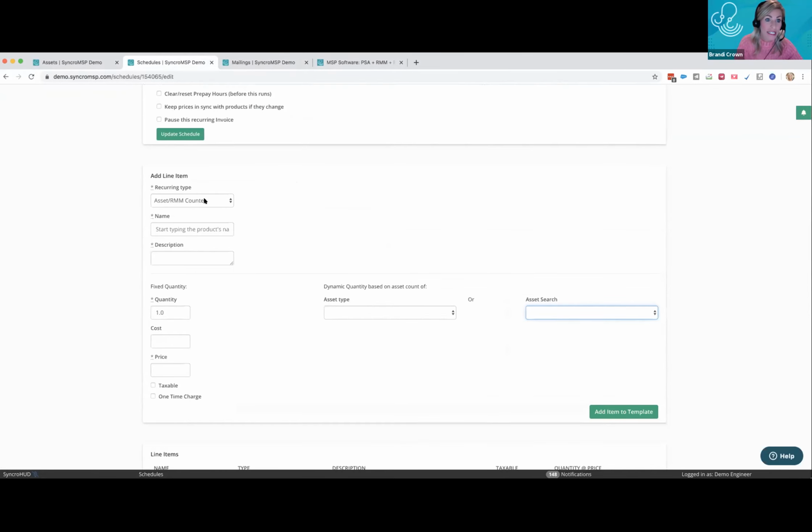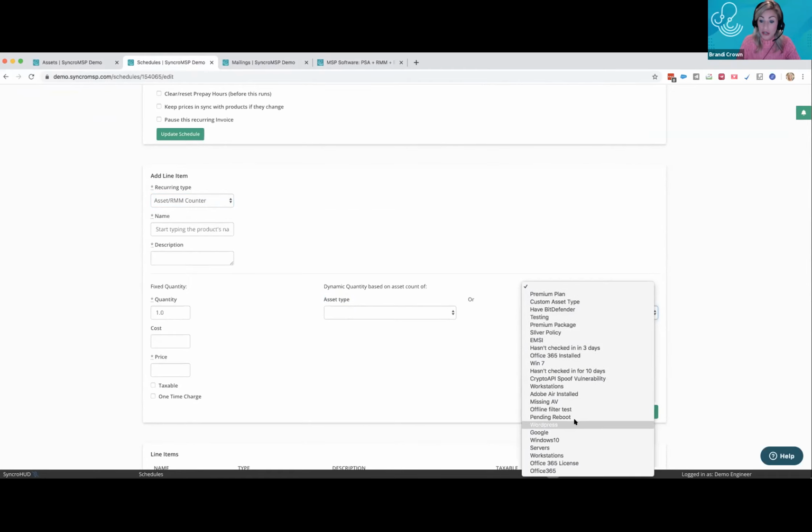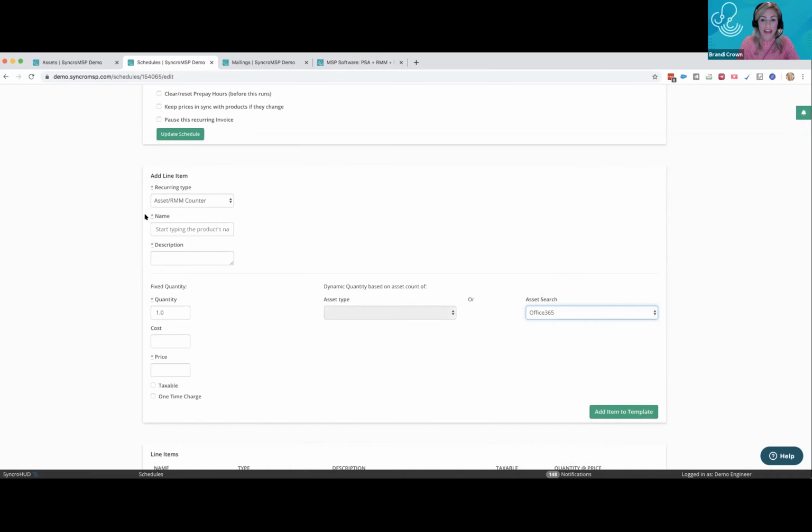You can bill dynamically based on these different RMM searches. So I can come in, I can select the assets in RMM counter. Rather than select Syncro device here, I'm going to use my saved asset searches. So where I had that checkbox for my custom field, now I can come in and I can count dynamically how many Office 365 users or devices this particular customer has. When they add 6 devices next month, you don't have to worry about updating this.